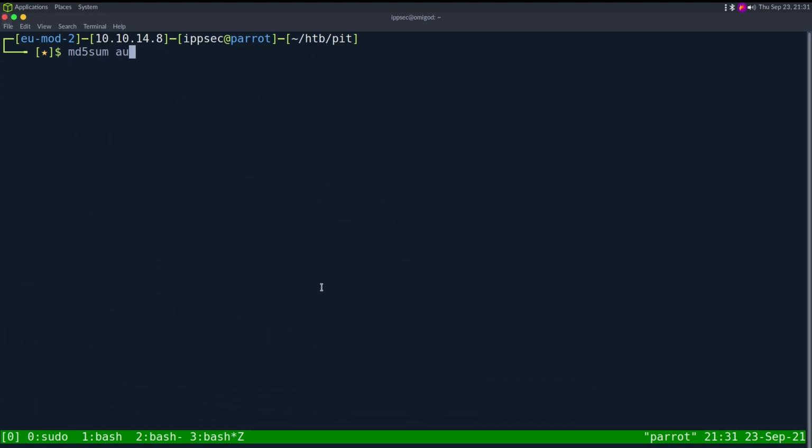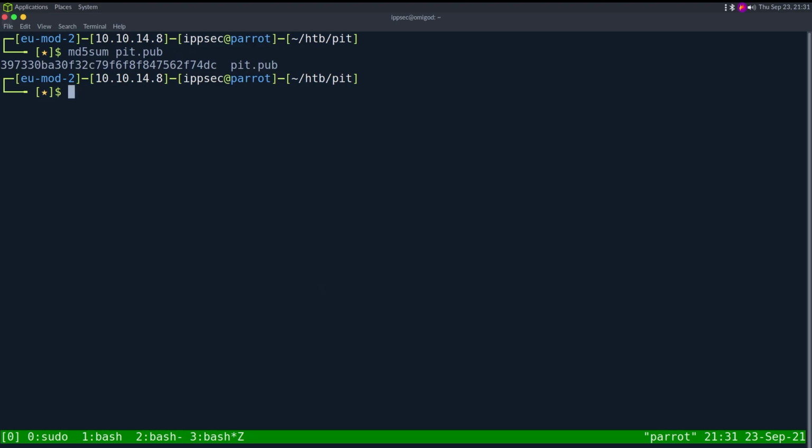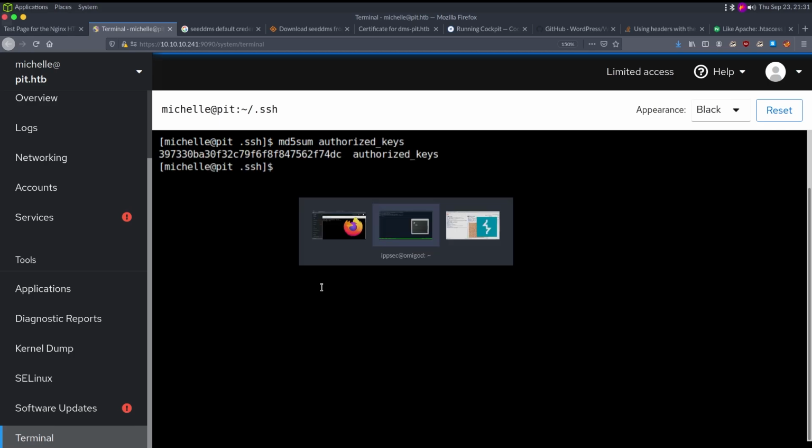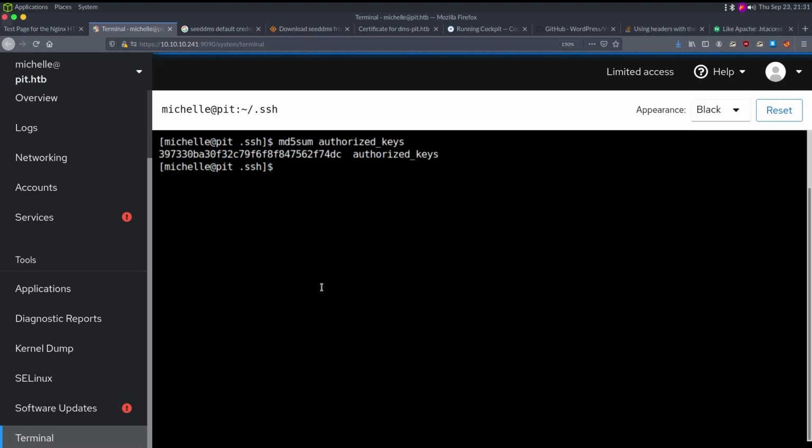Let's MD5 sum it real quick. pit.pub, 39733. MD5 sum authorized_keys. Same exact file. So maybe this user just doesn't have SSH access, which is weird.